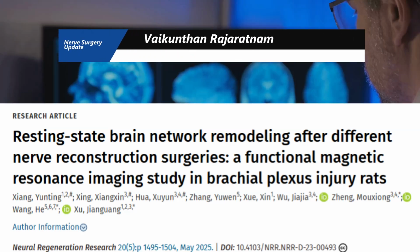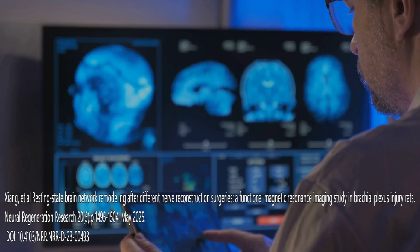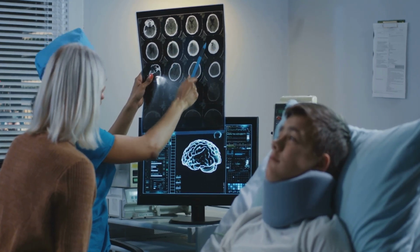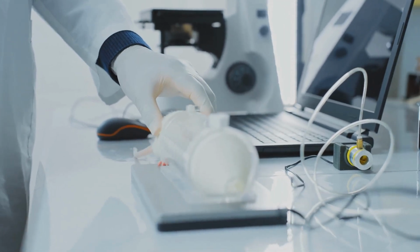Hey there, I'm diving into some fascinating new research on brain plasticity after nerve reconstruction surgery. Ever wondered how our brains adapt following a brachial plexus injury? Recent studies using rat models have shed some light on this.